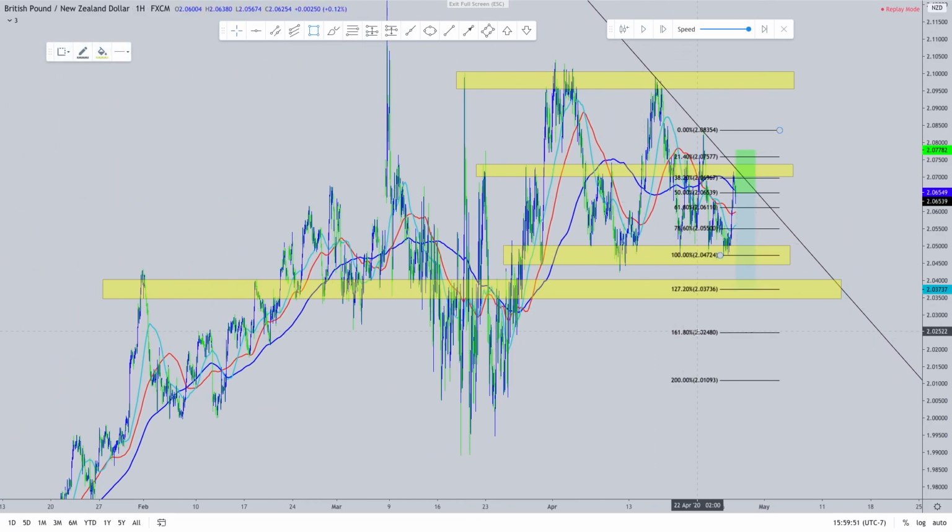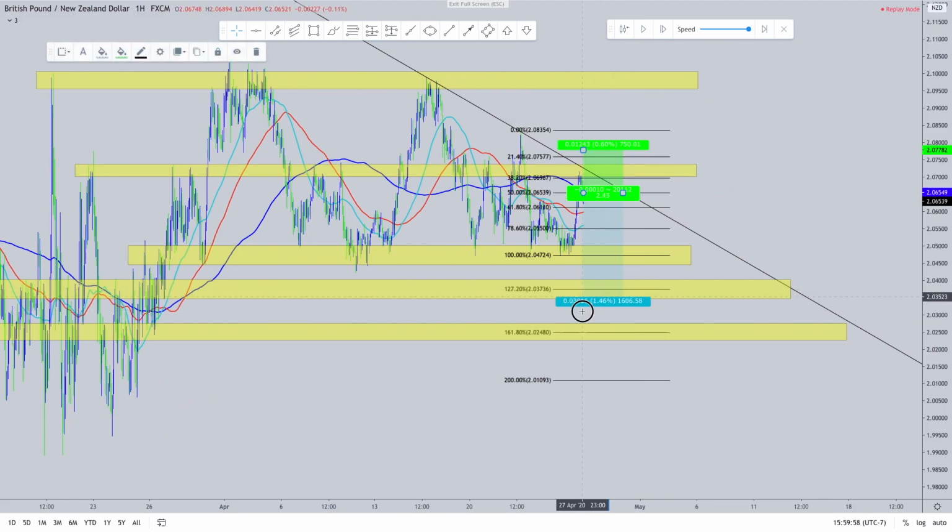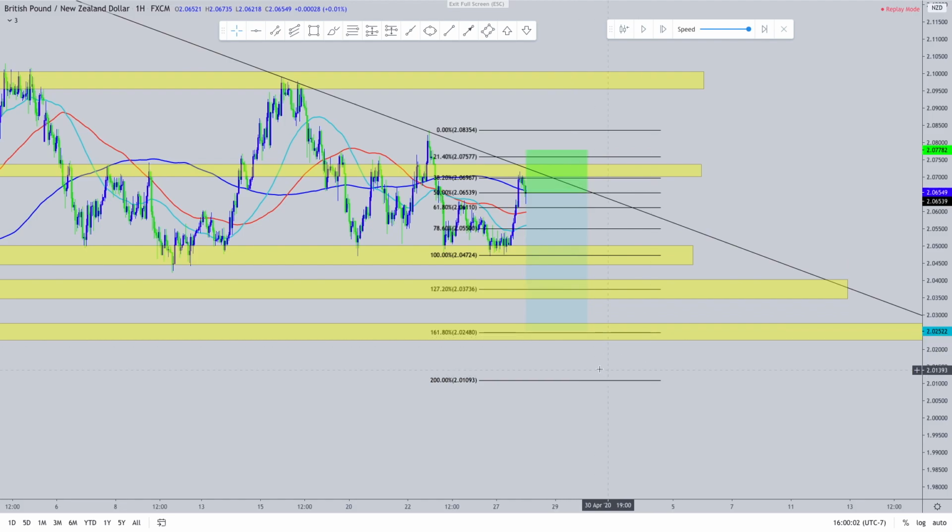However, the 161.8 also lined up with an area of confluence. So my final TP would probably be around this area. But we would take profits along the way.